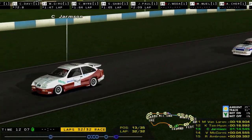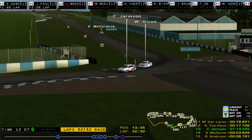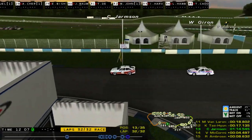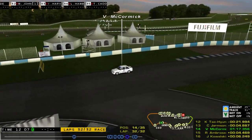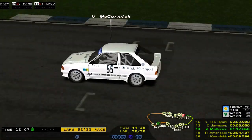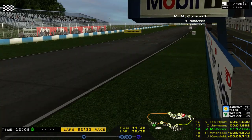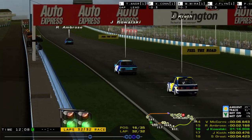Jamsen just lapping Jiren here. Just cruising around. His race was messed over by pit lane calamities and all that. He's some recovery, however, from that big... We're going to have a star of the race. Say what you want, but Vaki McCormick finishing 14th in a Class 2 car. A dinky little escort. Ambrose scoring the final point overall.